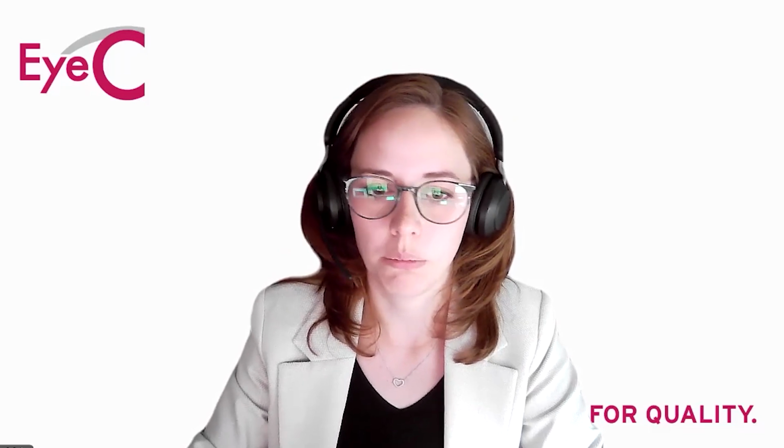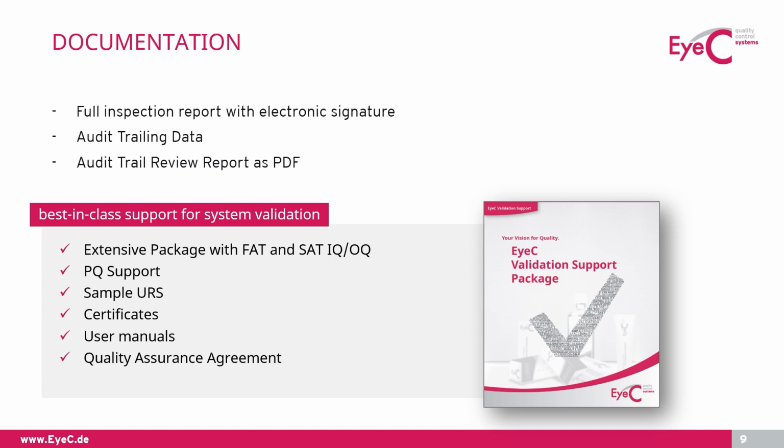And I would like to go back to my presentation. So talking about the documentation, it is very, very important that we have this evidence of proof that the quality was measured and inspected throughout the entire process. So if you're producing food or medicine components, the inspection of the sample testing of your packaging material is just a small part of the process, but it's also part of the process and very important that this inspection is fully documented. So what we have is a full inspection report with the electronic signature of the EyeC Proofiler. We have the audit trail data in general, and we also have the audit trail review report as a PDF, like I have shown just a few minutes ago.